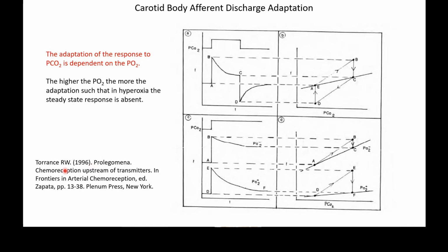What happens, and again, this is from Torrance's Prolegomena, what happens if you add a square wave of PCO2 and look at the discharge frequency here, that's an F. It suddenly increases, but then it decreases. And then when you take the CO2 away, it drops down below and then comes back. And now if you look at this another way and say, all right, we'll do a steady PCO2 increase and hold it there. What do we observe? We observe the frequency goes up and then it declines.